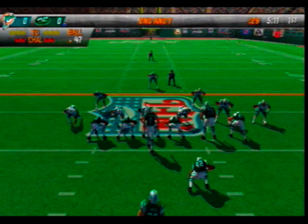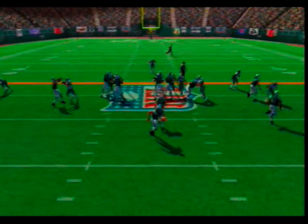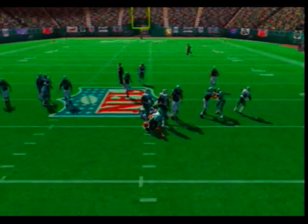Hey, score, score, score! Here we go! And he plays it safe by going down to the turf.